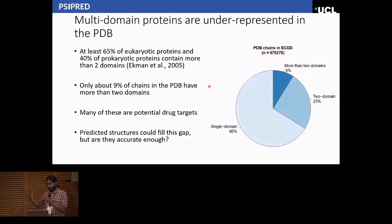But if you look at the content in the PDB, a very small fraction of these chains have more than two domains. On the right there is a pie chart of PDB chains in ECOD, which is a database that classifies protein domains. You can take that database and look at how many domains are in each PDB chain. I haven't redundancy reduced this, but it makes the point that fewer than around 9% of the chains in ECOD have more than two domains in them.